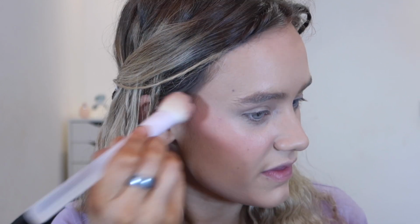So that's how I'm going to do it in future, I think, is to apply it to my brush first and then apply it to my face. I found that with a lot of cream products recently, the best way to do it is to apply it to my brush and then my face.